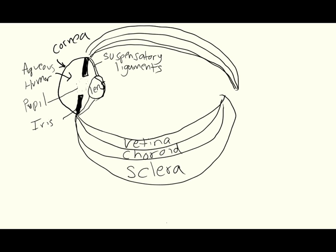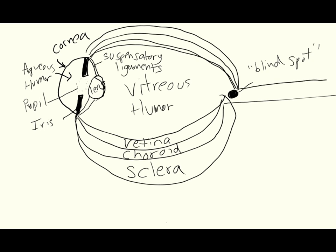And then you also have a liquid, or a goo. The goo that's in this part of the eye is known as the vitreous humor. Then at the back of the eye, I'm going to draw a little filled in circle. This is known as your blind spot. And then you have a nerve at the back of your eyes, which is known as the optic nerve.